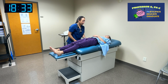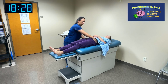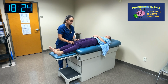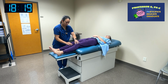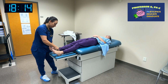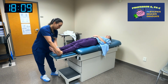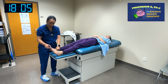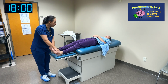So first off, I'm going to look at your hips. I'm inspecting, and I'm going to go ahead and palpate at the same time, rocking your hips. I'm going to start with this leg. You just let me know if anything is uncomfortable, if it hurts, okay? Okay, check capillary refill. Good. No pain or anything on here?